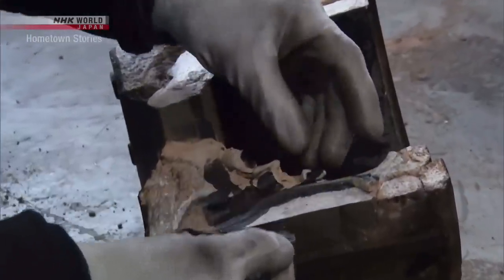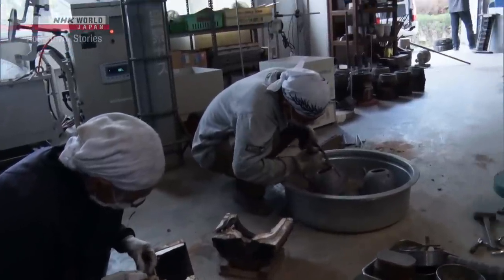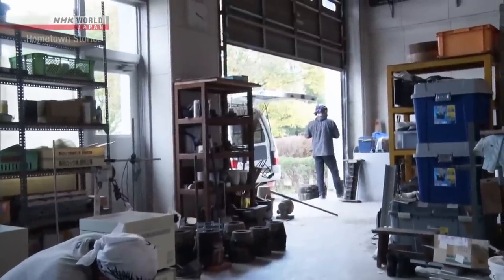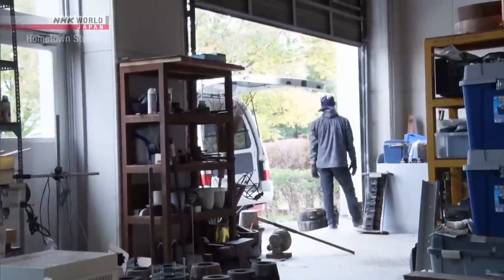Scraps stuck to the kettle are reused for molds. Newcomer Koya is learning directly from a master craftsman. Originally from Iwate, Koya went to university in Tokyo. He was interested in the craft of nambu kettles, so about a year ago, he decided to take the plunge.